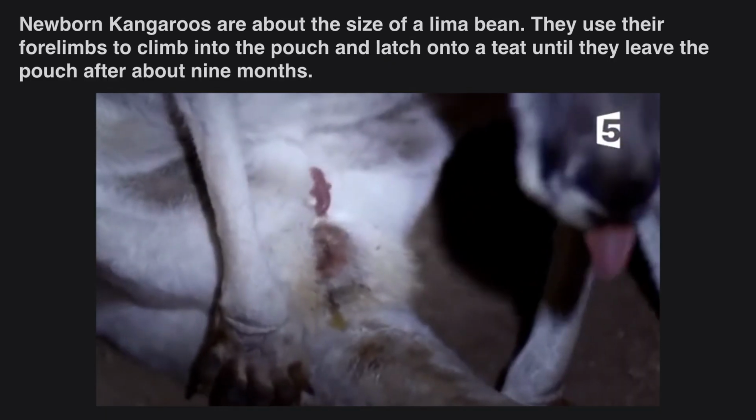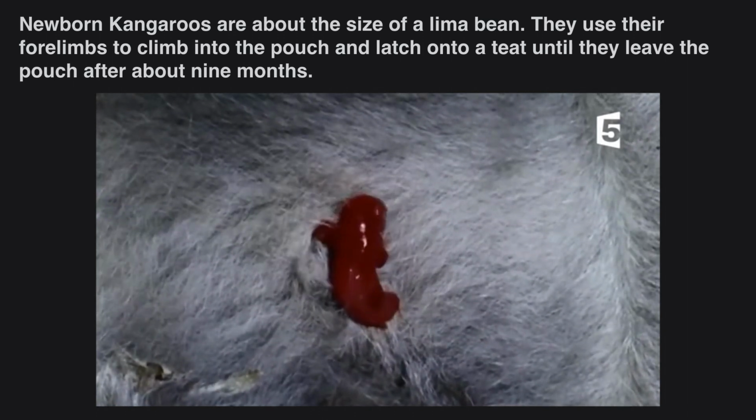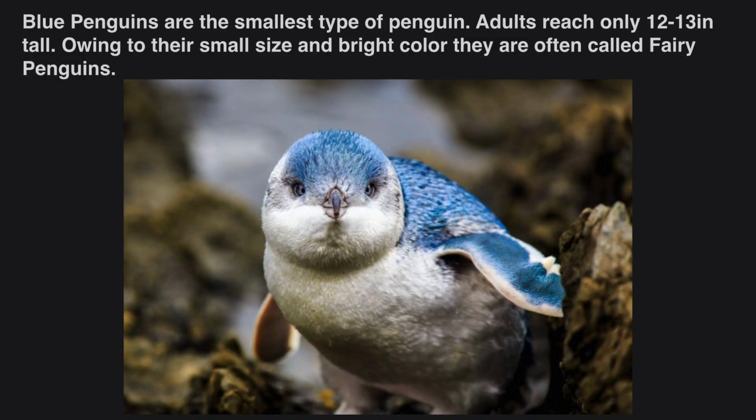Newborn kangaroos are about the size of a lima bean. They use their forelimbs to climb into the pouch and latch onto a teat until they leave the pouch after about 9 months. Blue penguins are the smallest type of penguin.